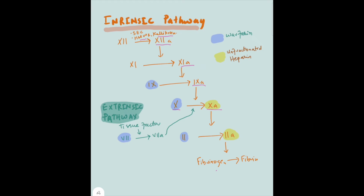And so now let's touch a little bit on the anticoagulants. These blue highlighted factors are the targets of warfarin. Warfarin inhibits these blue highlighted factors, and these include factors 2, 7, 9, and 10. These are procoagulants, but there are a couple of anticoagulant proteins that are also inactivated by warfarin. And what are those? Those are protein C and protein S. So these are actually anticoagulants.